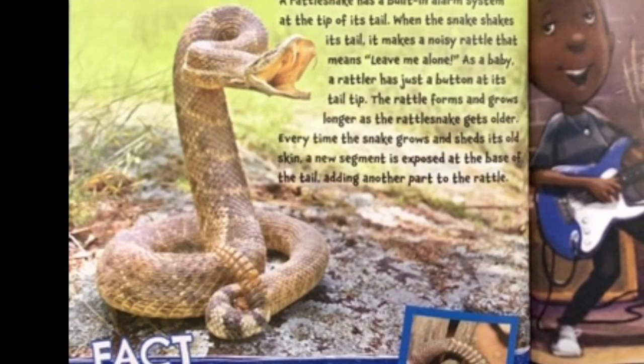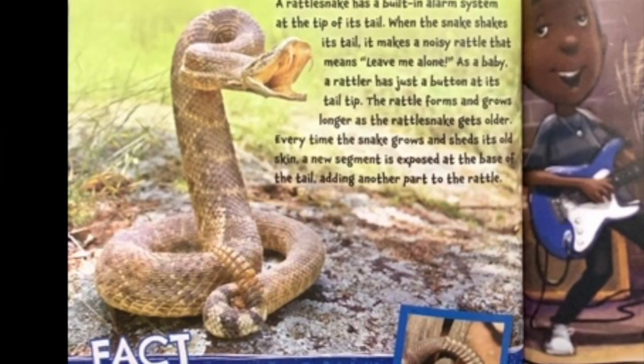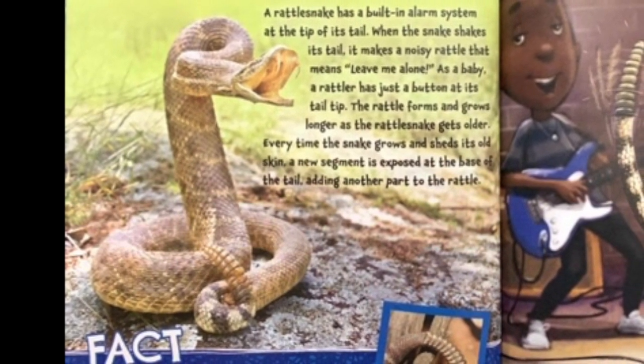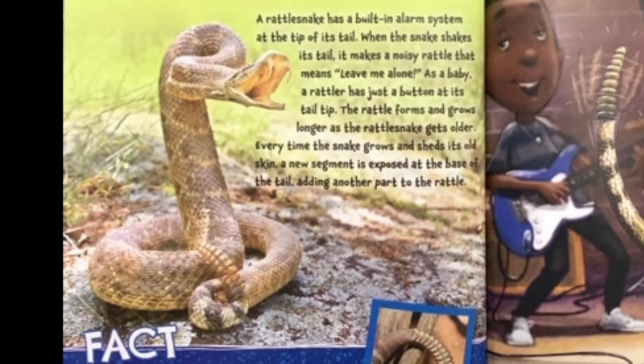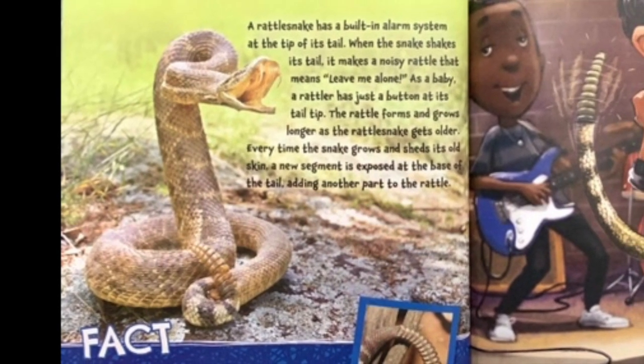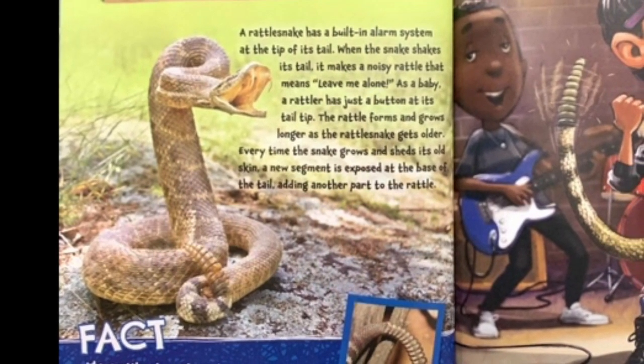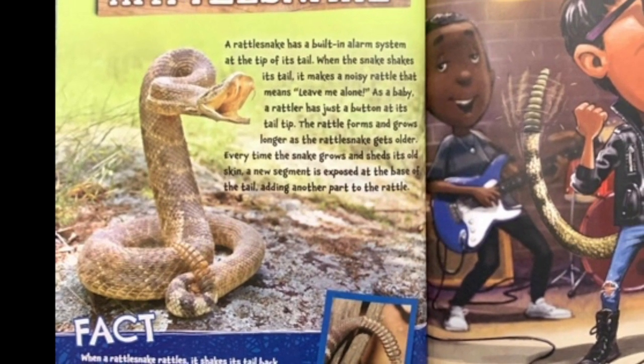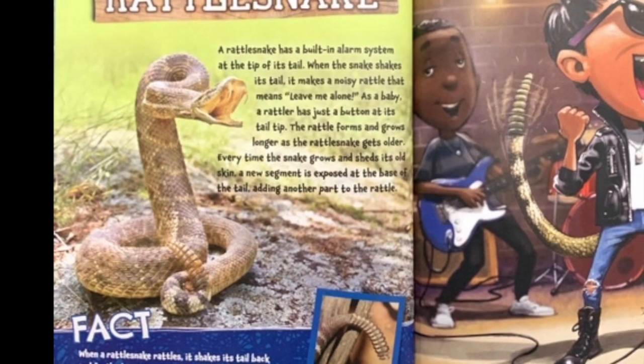Rattlesnake. A rattlesnake has a built-in alarm system at the tip of its tail. When the snake shakes its tail, it makes a noisy rattle that means, "Leave me alone!" As a baby, a rattler has just a button at its tail tip. The rattle forms and grows longer as the rattlesnake gets older.